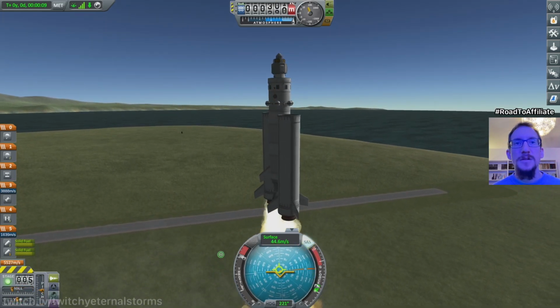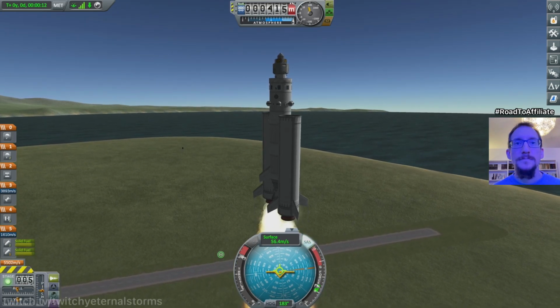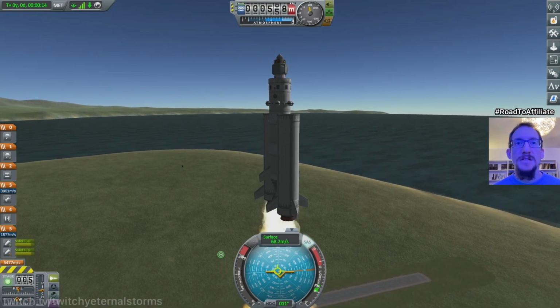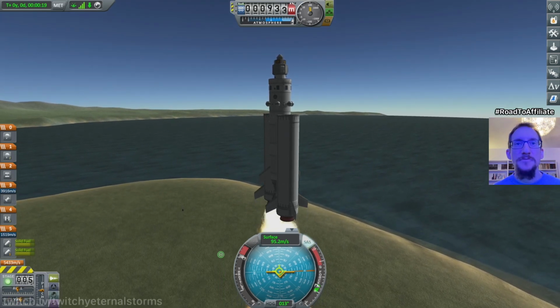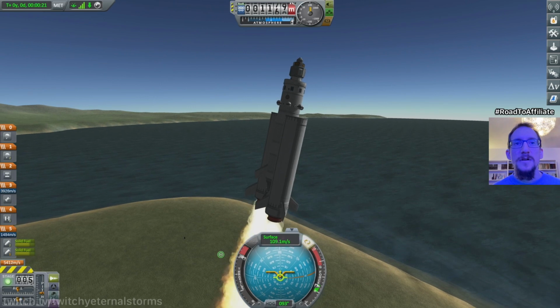So this is going to be tricky because I don't have any pilot in this now. And that means I only get rudimentary stabilization and whatnot, so it's going to be fun. Okay, we need to do our turn here.